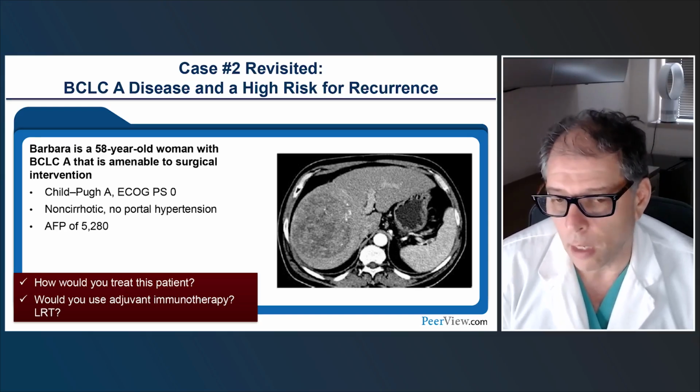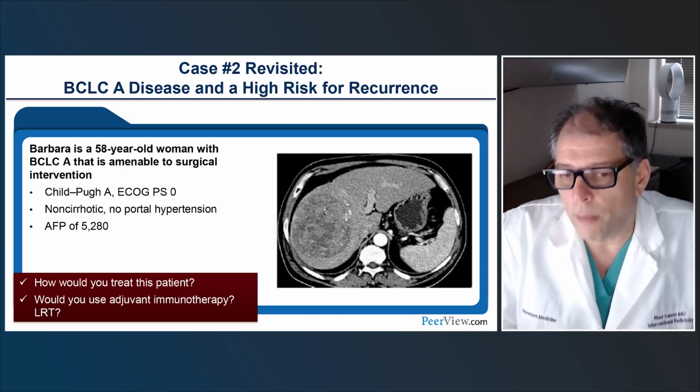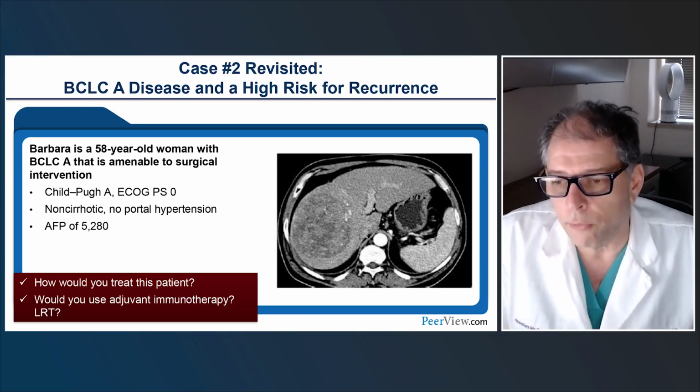It might even be a right trisegmentectomy, and so they will lose everything except segments 2 and 3. So you're absolutely right. We've got to make sure that there's enough liver preserved.